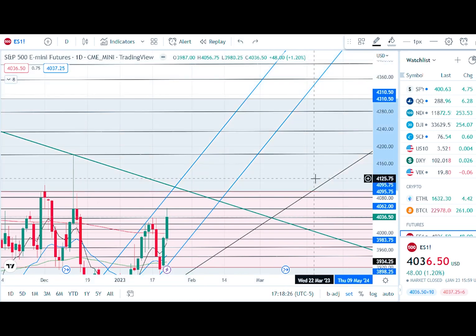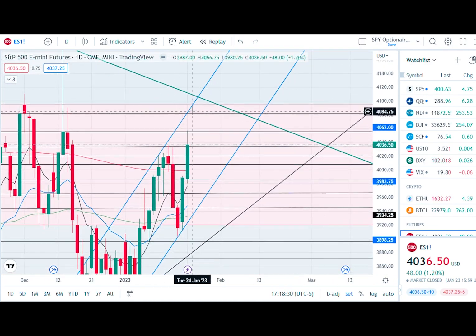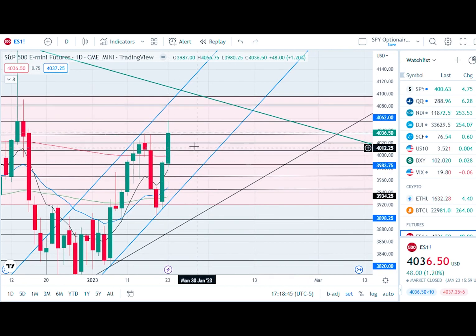So for us, actually, the resistance line on futures is going to be closer to 4105 for tomorrow. So we have a little bit to go still before we get to that 4100 mark, and that's also going to be a major resistance at 4095. Same thing though, we did close over the daily AEMA.